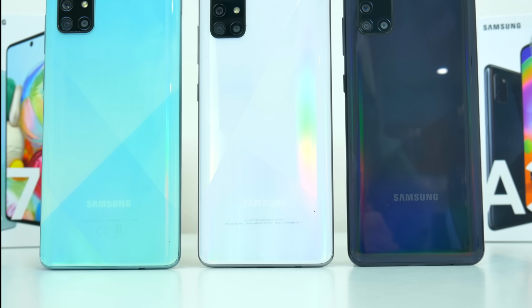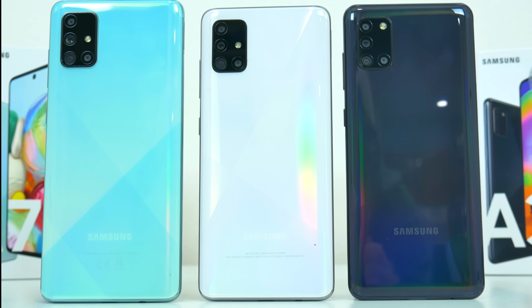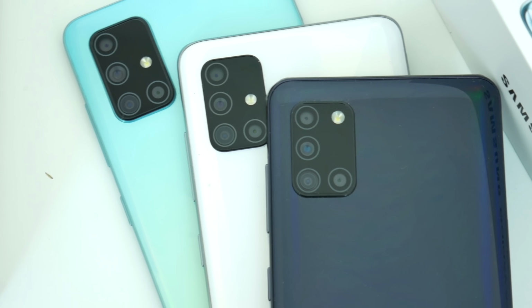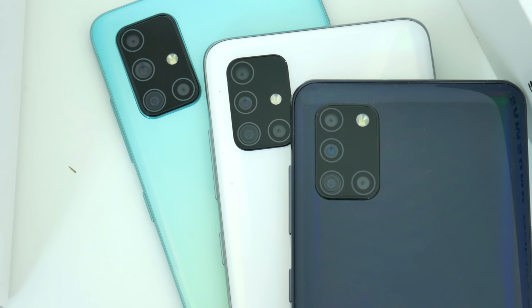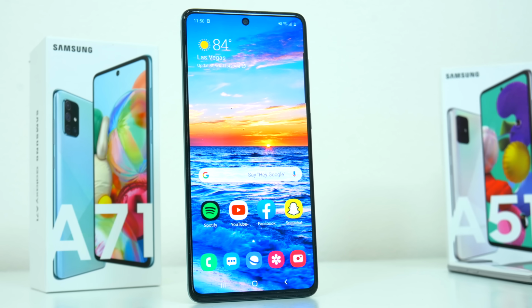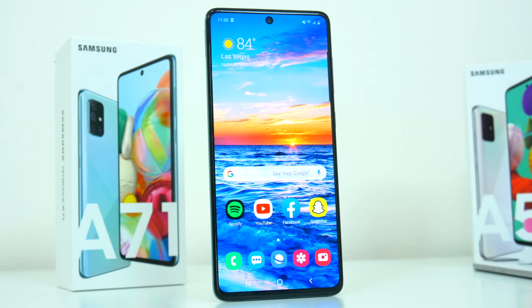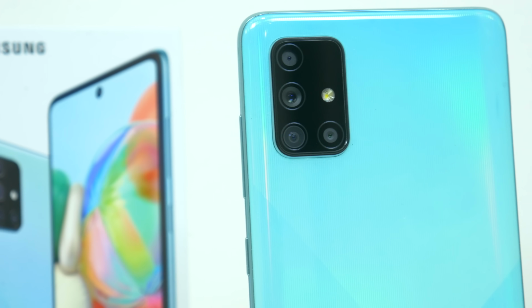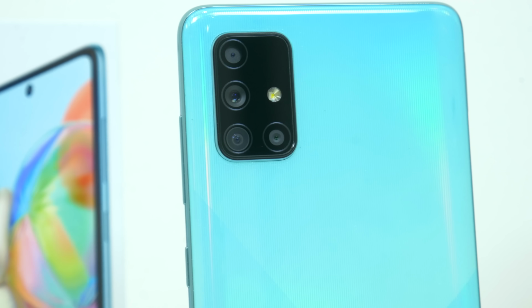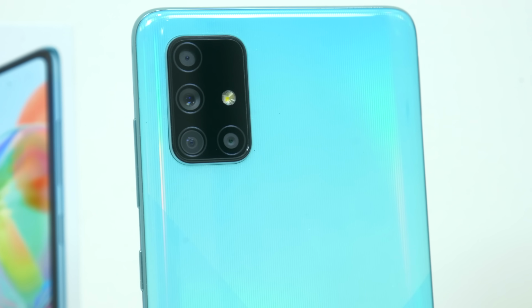The first is obviously the actual camera lenses themselves, the hardware each phone packs. And with each of these devices, while they all have a quad lens setup, obviously, we are dealing with a little different specs. The most expensive of the three phones, the A71, has the best camera specs, as you might expect. Around back, this phone offers a 64 megapixel f1.8 aperture main lens, a 12 megapixel ultra-wide lens, a 5 megapixel macro lens, and a 5 megapixel depth sensor.